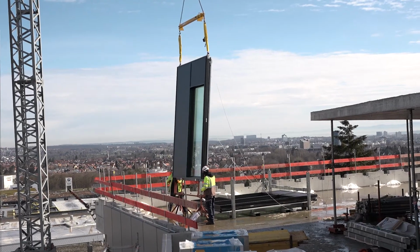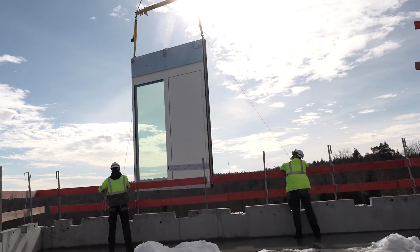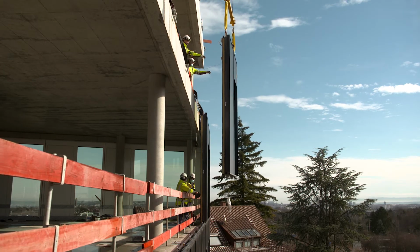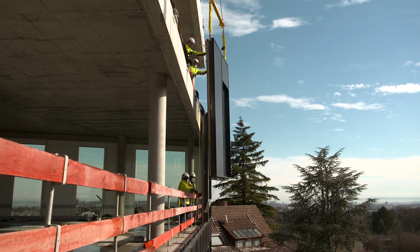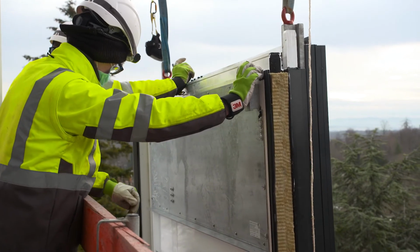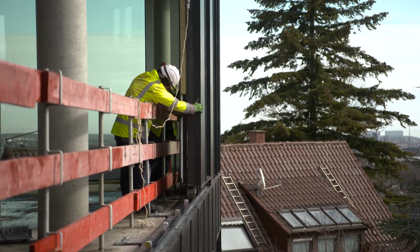We bring prefabricated units to the construction site with pre-finished inner and outer surfaces. So we only need to hang the units on brackets which are connected to the slab edge. And the facade is finished. This is the huge advantage of the unitized facades.